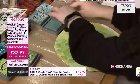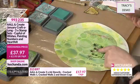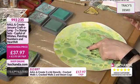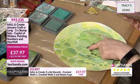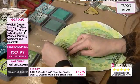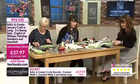You'll see this detail in a minute, so you're not thinking about it too much. Can you see this random stamping here? Yeah. And that peacock feathers stamp adds another depth of colour to your design. So you just need to add some to your background. It looks lovely over the circles, doesn't it? Really like it.